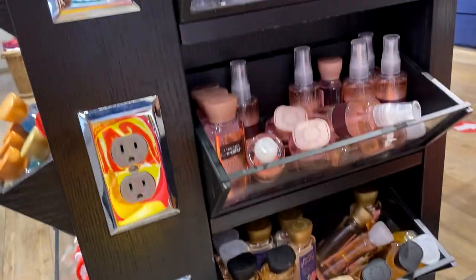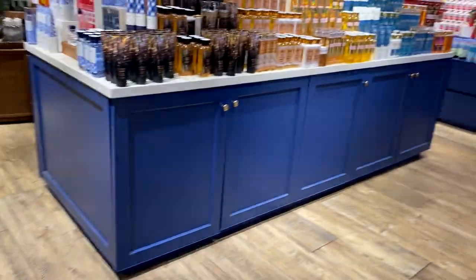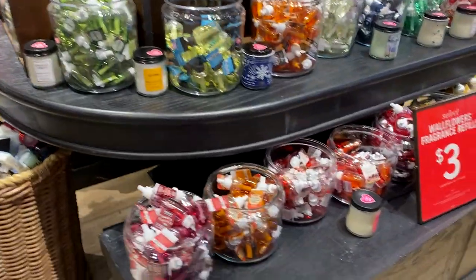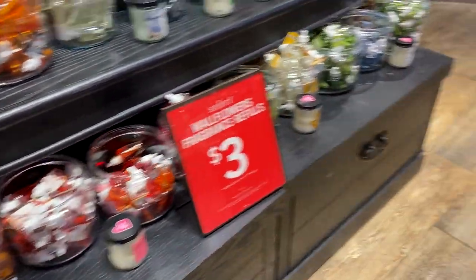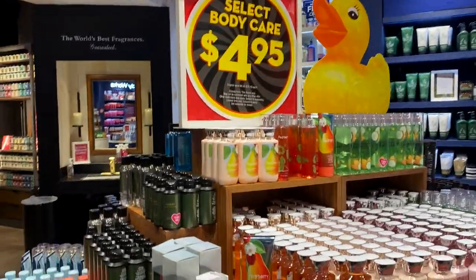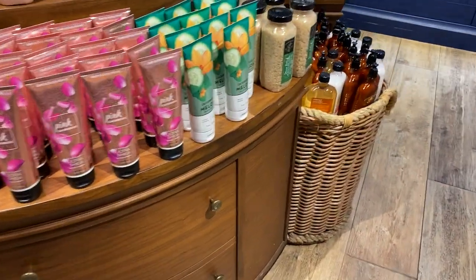You have plenty of Thousand Wishes, Dahlia. You have Mary Cookie in the travel size still left. All of that stuff should have been 75% off. I don't think that Mary Cookie was supposed to be there. So all of that stuff was regular price, but the Mary Cookie was definitely 75% off and probably should have been in the front of the store.